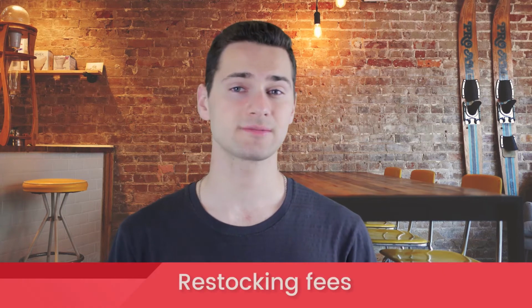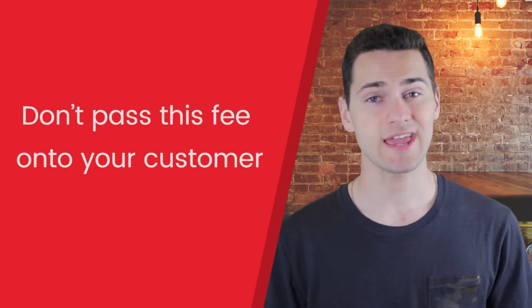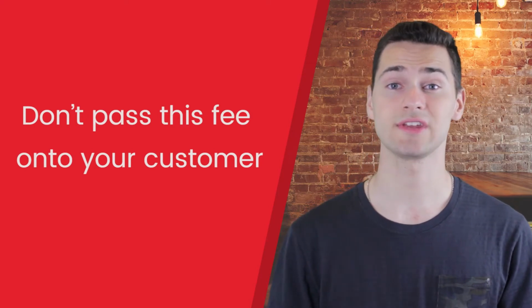Remember to take note of your supplier's return policy. If they have a nice 45-day window, you're golden to give your customers a long window too. If it's shorter, you may need to consider shortening your own window, or taking a loss on the products that get returned outside of your supplier's window. Now, some suppliers may charge you a restocking fee if they get any returns. If that's the case, I recommend you don't pass this fee on to your customer. Yes, you're bound to take a loss every once in a while, but it's worth it in the long run.